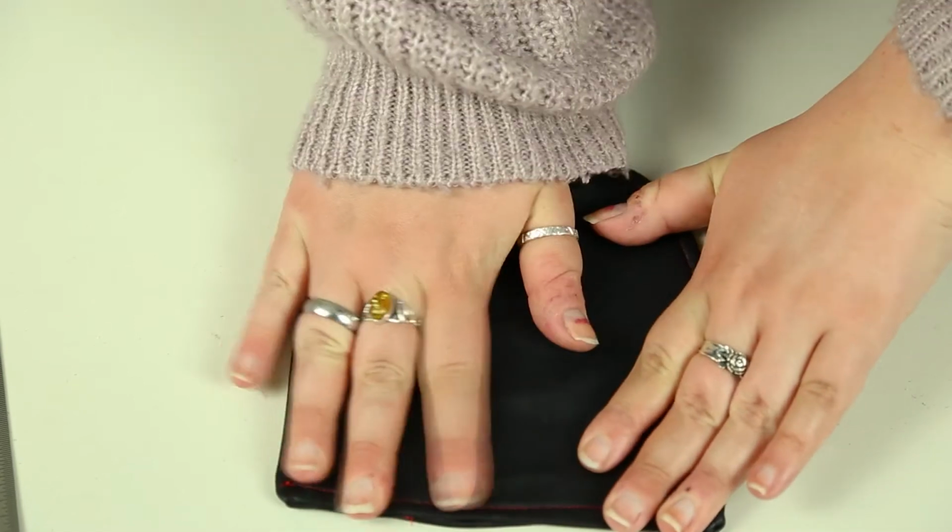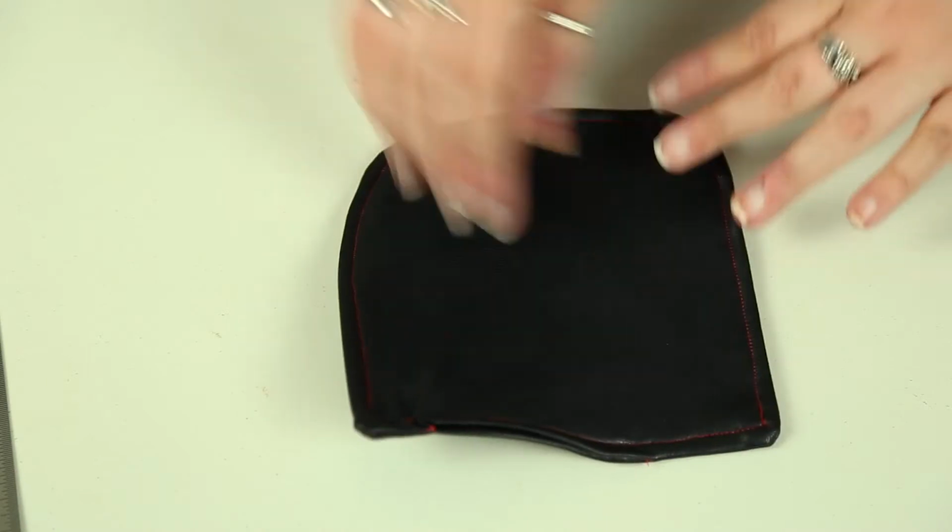It went a little bit kind of crinkly because the material pulled while I was sewing it, but it was really hard material to sew, so I'll let myself off.